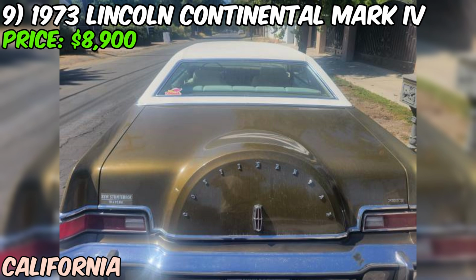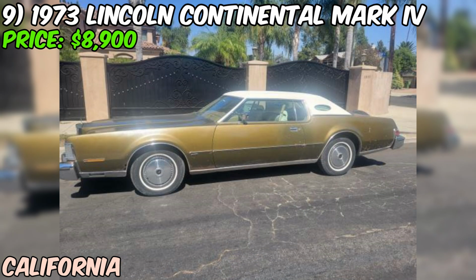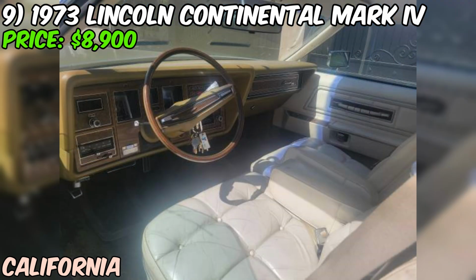This classic luxury car is in excellent condition and is ready to find a new home with someone who appreciates its history and style. First things first, let's talk about the numbers. This Mark IV has just 99,000 actual miles on the odometer, which is incredibly low for a car of this age. That's a testament to the care and attention that the original owner has given to this vehicle over the years.